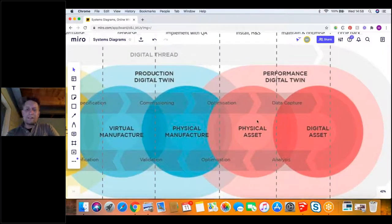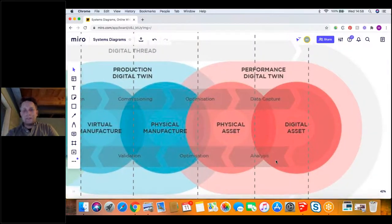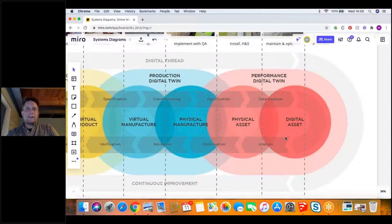But beyond that, and this is where ordinarily the building's delivered, that's it. Hopefully you don't get called back at the end of defects period, job done. But what we see as the most exciting part of all this is that the resulting physical asset is matched with a digital asset. And that digital asset endures for the same lifespan as the building, and informs how that's maintained, operated, and there's a constant feedback loop.